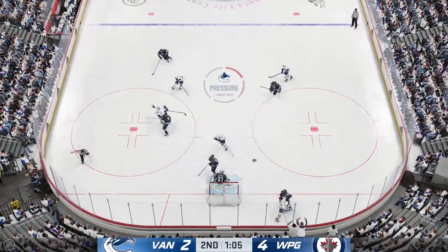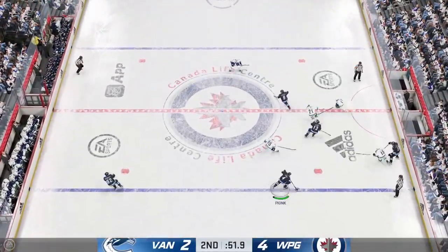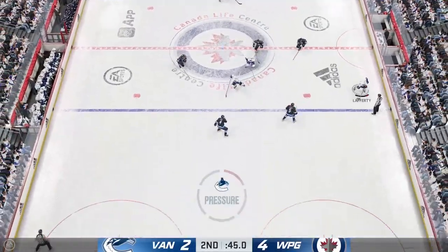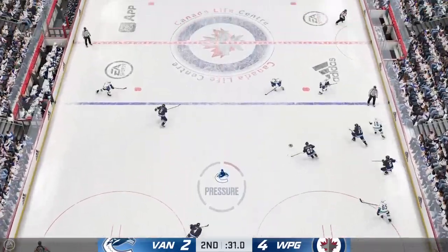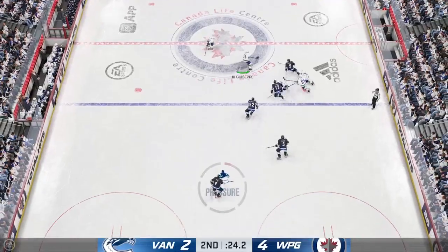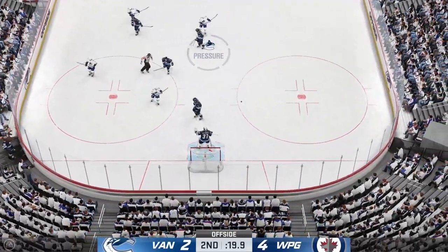To Hughes. Oh, what a slick stop by Hellebuyck. Here's a short pass to Pionk. The Canucks gain control of it. And a nice takeaway in the defensive end by Dillon. Big hit, and that frees up possession. Play is called for offside.